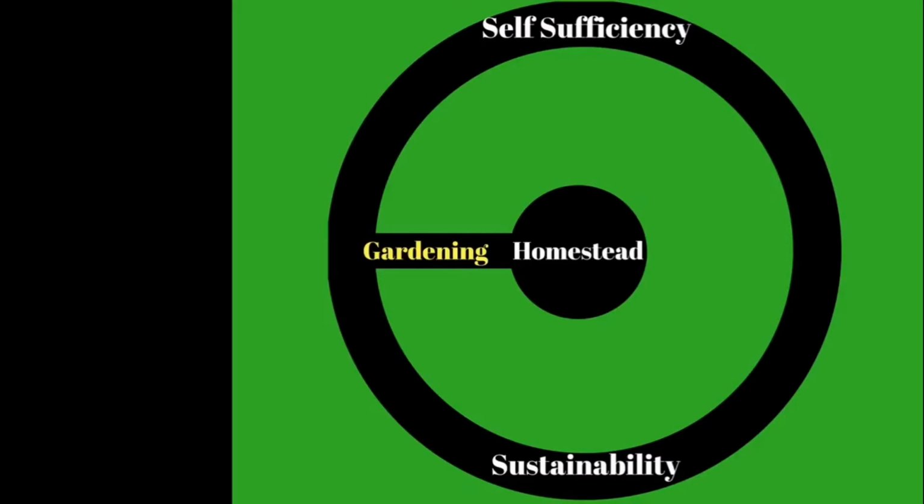I think gardening is, when I think of a homesteader, it's the first thing that pops into my mind. You're growing some food, and I think that's important. I think we need to do that.